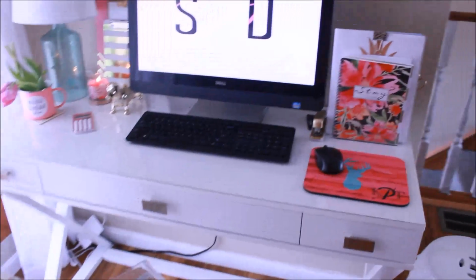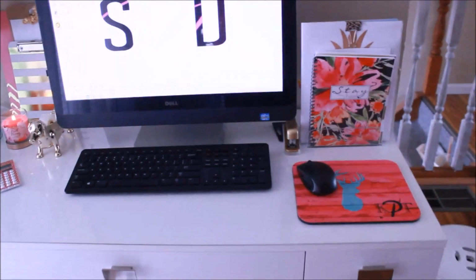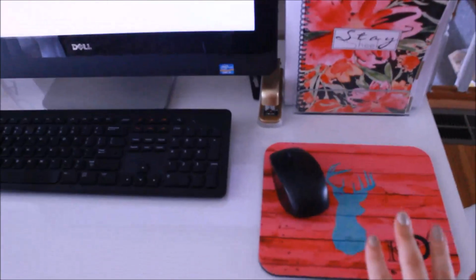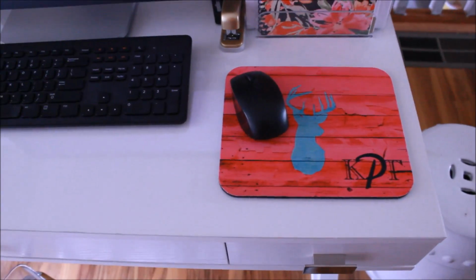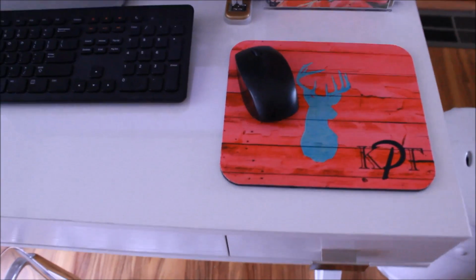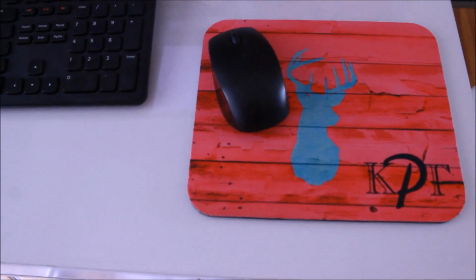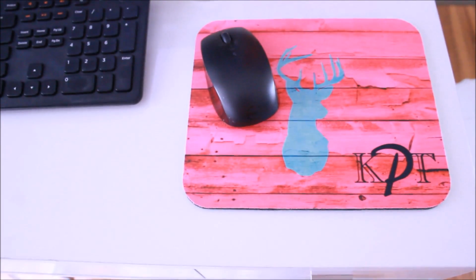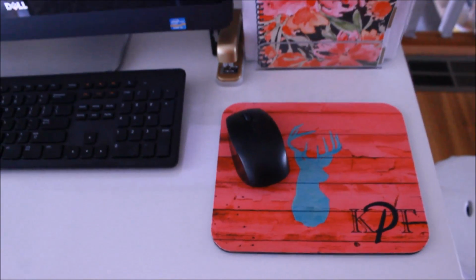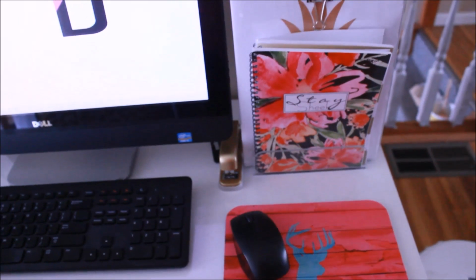Alright, so now I will move around to the front and go through things and show you what I have going on up here. So this mouse pad right here is from Zazzle.com, and I customized it. It's actually coming off a little bit darker than it really is in person. I'll try to zoom real fast and see if that helps. Sorry about the noise. That's more true to color right there. But I'll also have pictures on my blog that hopefully will be a little more true to color.